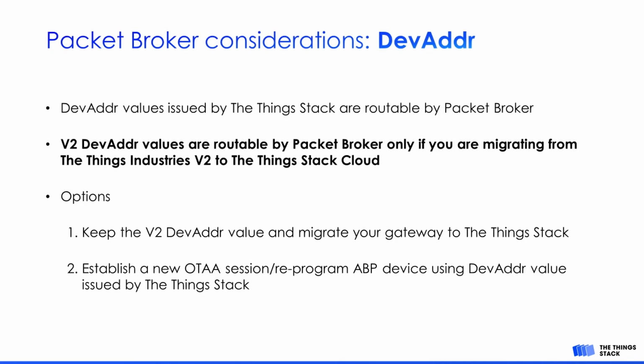One of the reasons for this behavior is because Packet Broker has certain requirements regarding the device address parameter. What you need to know is that device addresses issued by the Things Stack are always routable by Packet Broker. On the other hand, V2 device addresses are not routable by Packet Broker in general, because V2 and the Things Stack deployments maintain different device address blocks. V2 device addresses are not routable by Packet Broker except in one scenario, and that is, as I mentioned previously, in case of the migration from The Things Industries V2 to The Things Stack Cloud deployment.